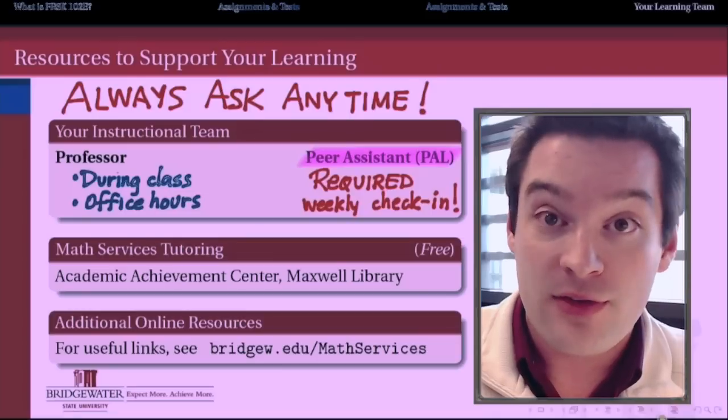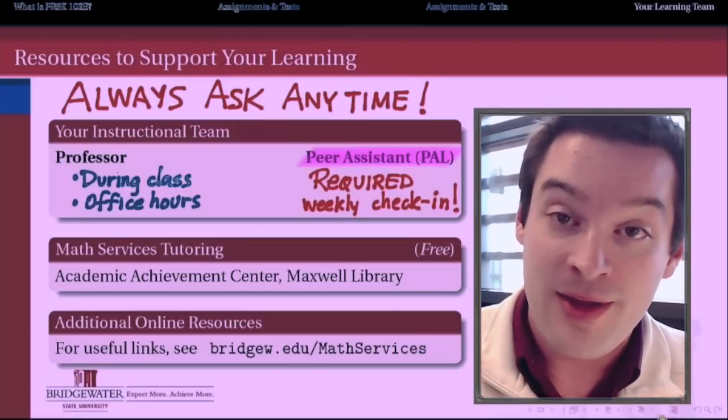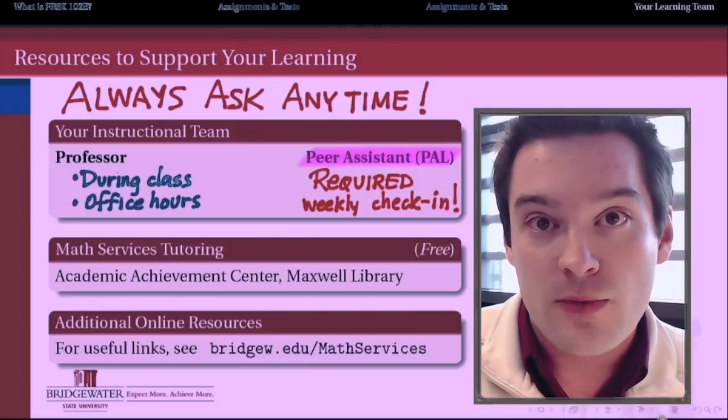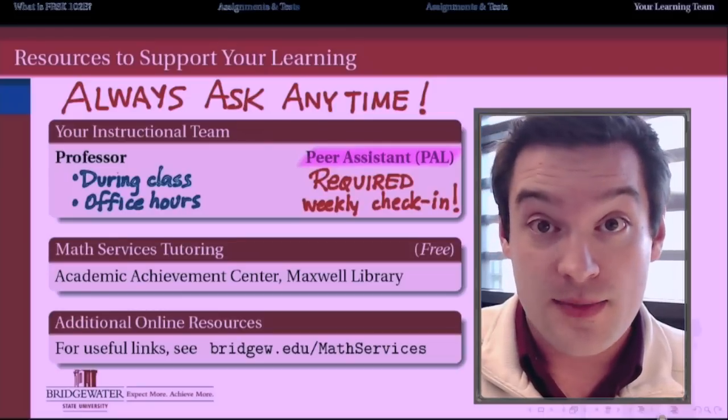All of our tutors at Math Services are qualified to help you with the material of this course, so drop in and ask questions at any time. They're there for your assistance as well. Also, there are a bunch of other resources out there online that you might find useful to help you get a different perspective on the concepts of this course.